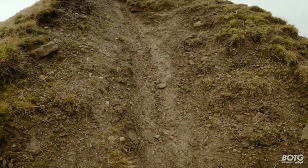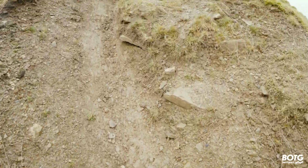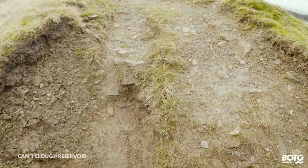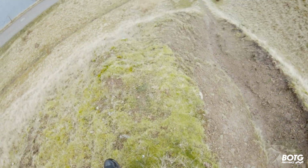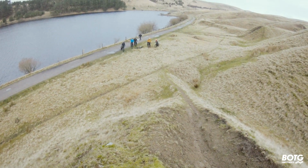So I've set them a little challenge. See if they can get to the top here on an e-bike, and they've all said easy, easy. They'll see when you get to that bit. It's not easy. Right, challenger number 1.